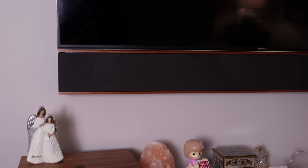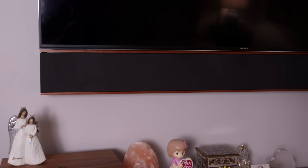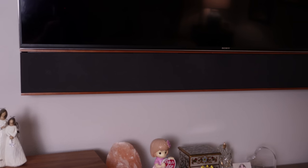Well, let me give you a little bit of what's really cool about the Klipsch Heritage Soundbar. Number one is it's customized. You could get this cut to the size of your TV. So in this room, we've got a 65-inch Sony. We had it cut just so it fits perfectly with the Sony. It's just as wide as the TV. It mounts on the wall. The installation's fairly simple, and it's very seamless.